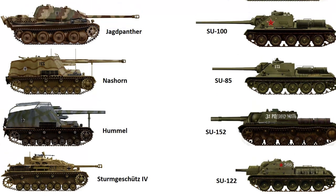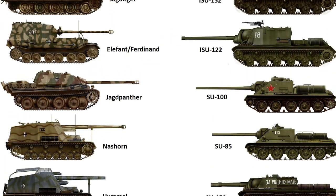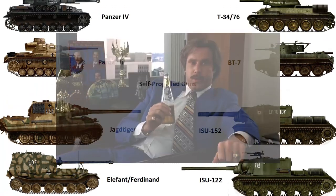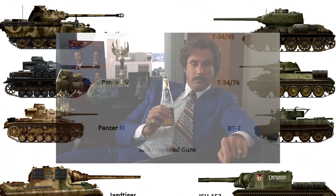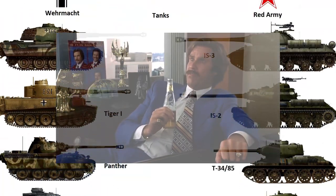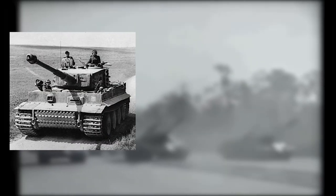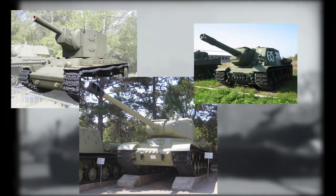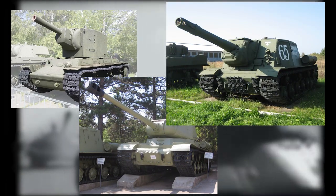The Western allies already saw the race between Germany and the Soviet Union to see who can make the most impractical and biggest tank during the Second World War. Boy, that escalated quickly. I mean, that really got out of hand fast. With tanks like the Tiger, the Panther, and the Mouse from the German side, and the KV-2, IS-2, and ISU-122 on the Soviet side.